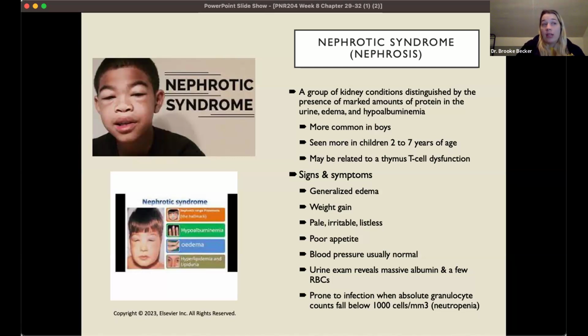Kids can eventually get neutropenic from nephrotic syndrome. So you get worried about those kids potentially getting infections if their absolute granulocyte count or neutrophil count falls below 1,000. If their ANC, that's another word for it, falls below 1,000, kids are going to be way at risk for infections.